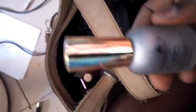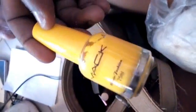Guys, this is the bag I put my paint in. Look at this color. Let me show you my two favorite colors. I love this color so much, and I love this too. Wow, I don't know why it's getting dry. Oh, I think it's actually dried. Yeah, those are my favorite colors.